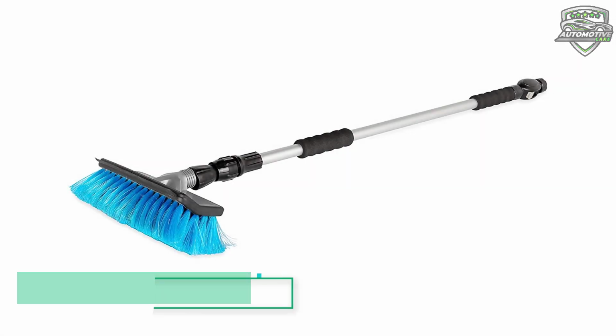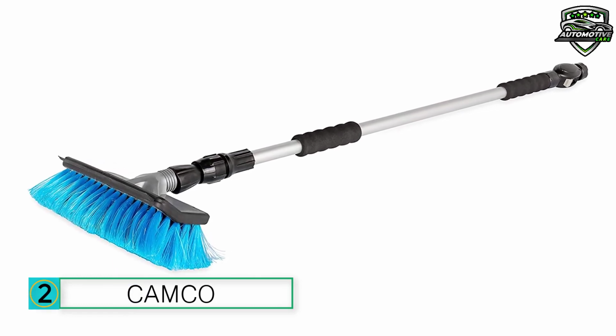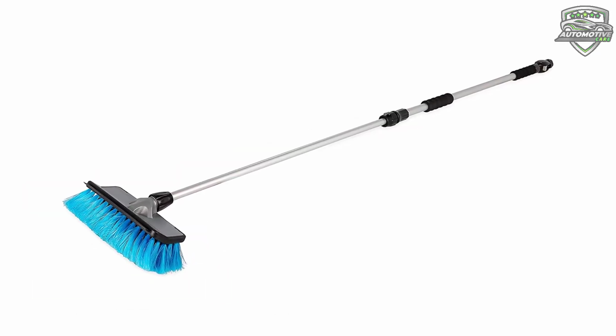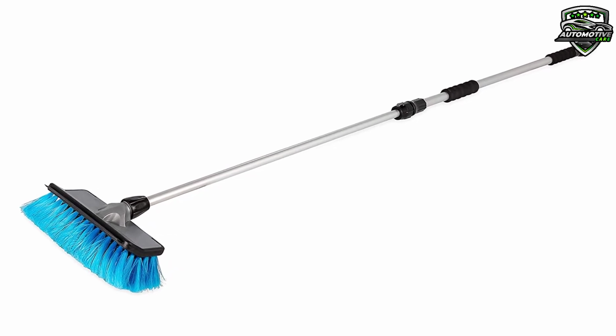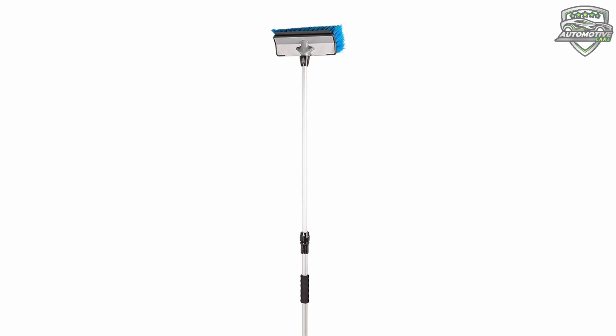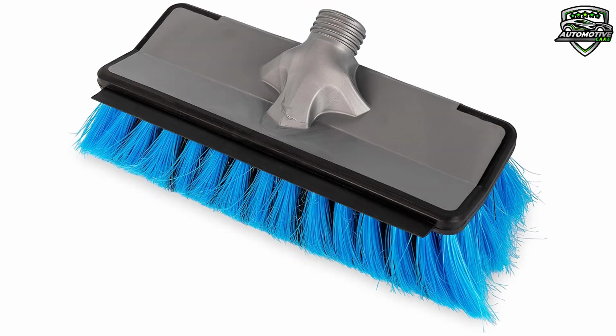On the 2nd last number is Camco Car Wash Brush. Camco's RV flow-through wash brush with adjustable handle is the perfect tool for washing your RV, cars and more. The handle adjusts from 43 inches to 71 inches long and includes a standard garden hose connection and an on/off button to control water flow through the brush head.